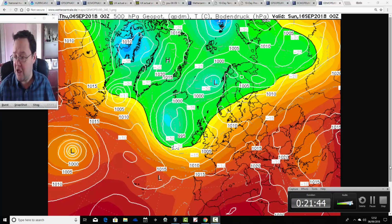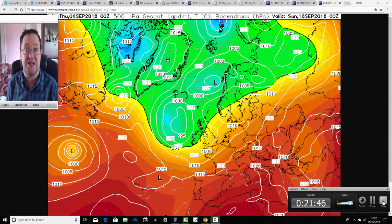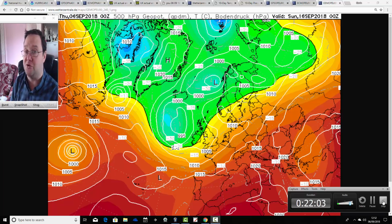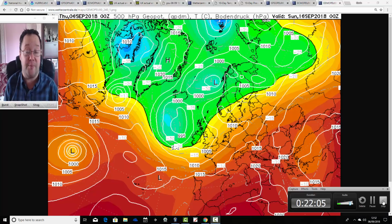So things are livening up. Things are livening up in the tropics. Things are livening up in the UK. It looks like the trend is there to turn things increasingly unsettled for the UK as we go through into the middle and particularly the second half of September. Having said all that, next week probably still brings a fair amount of dry, and at least for the early part of the week, probably quite warm conditions to the south, always cooler and more unsettled up in the north.